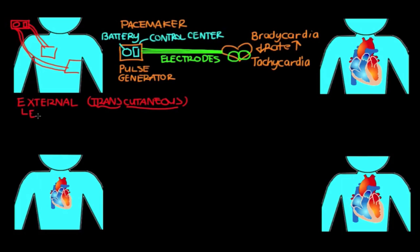External pacers are used in emergency situations, as in code situations when the heart stops. This is because in emergencies, you need to act fast, and the fastest way to pace someone is to just stick these 2 pads onto the skin and pace them.